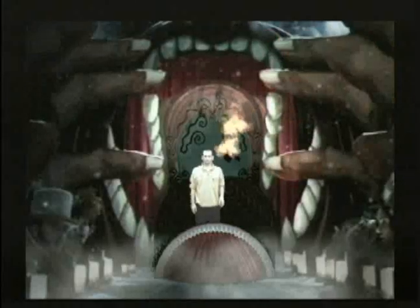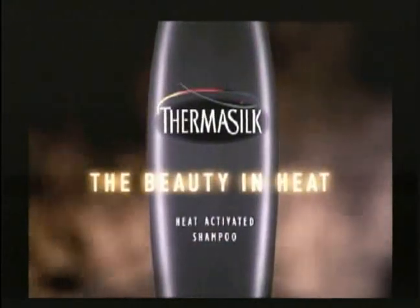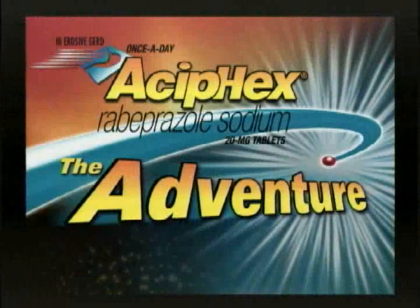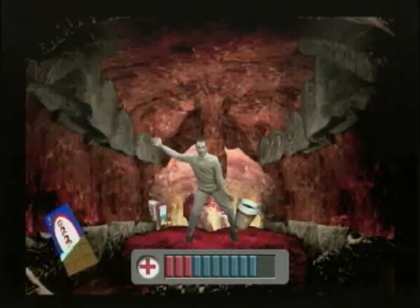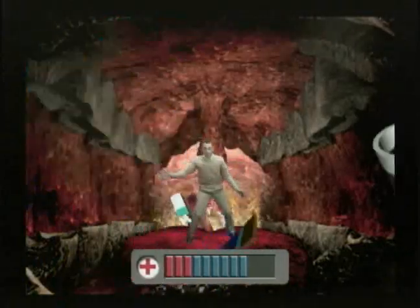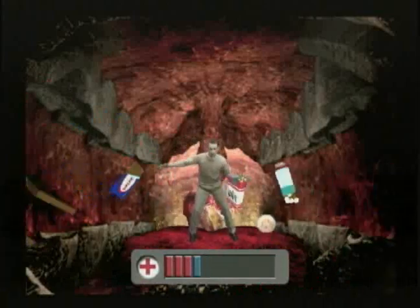Surprise! You have been transported to yet another fantasy world. Now quickly, try to dodge his flaming daggers. Your journey with Thermosilk ends and begins here. Only you can put out the fiery acids of the evil viper. But first, you must gird yourself for the battle of erosive gird. Warning, acid level rising.